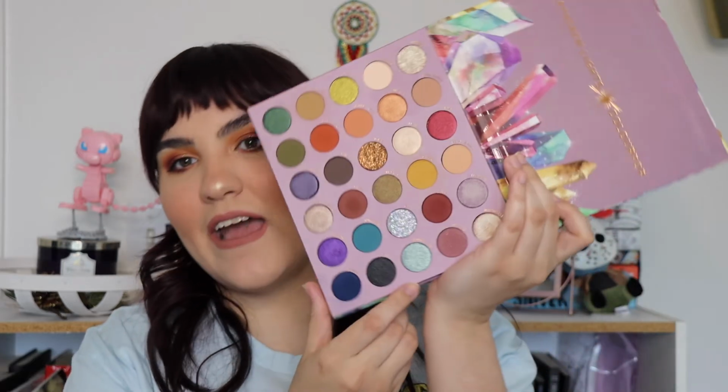I'm kind of mad that I haven't used Aquamarine yet, because Aquamarine is my birthstone, and I'm a Pisces, so I just feel like, can you see it? This color is like right up my alley, so I'm gonna have to play with that pretty soon.